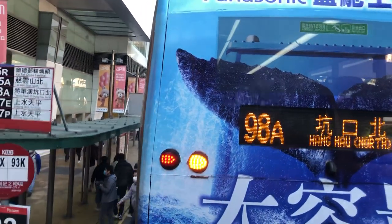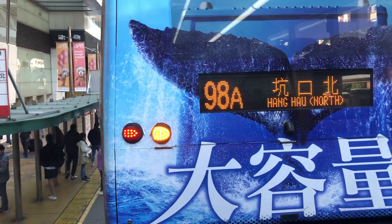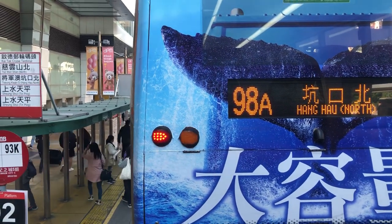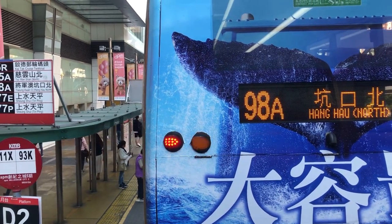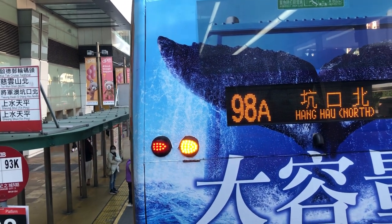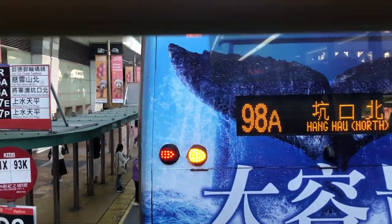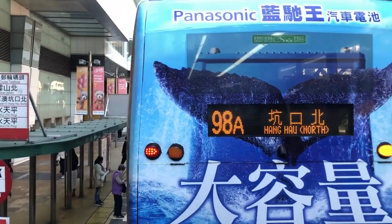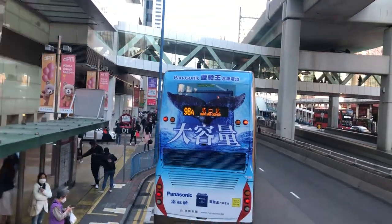Here's the stop that I always get on. I thought 2778 is actually to Ngau Tau Kok. Why does it have services now? Ngau Tau Kok is a closed area, so I cannot film anything related to that.